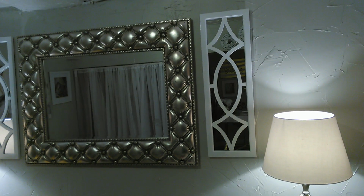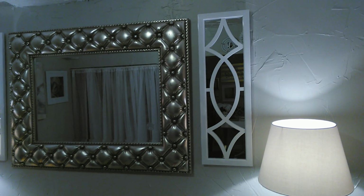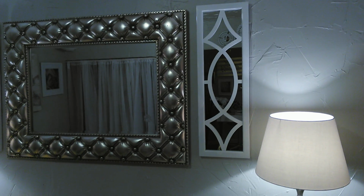Probably only about 4 feet of it is above ground. But these mirrors were very inexpensive. This one that I'm showing you now had a couple little blemishes on it. And you know me, I went to the register, talked to the manager, and I think she took 20% off.